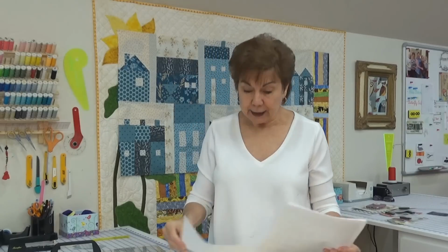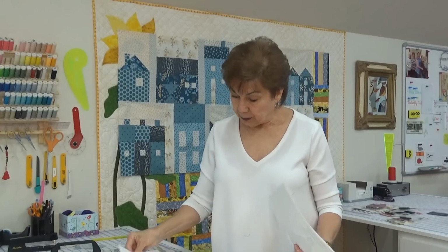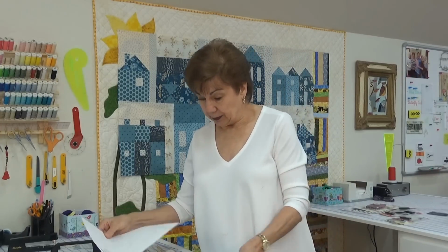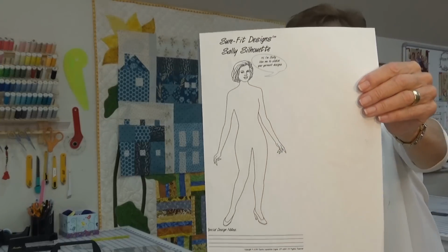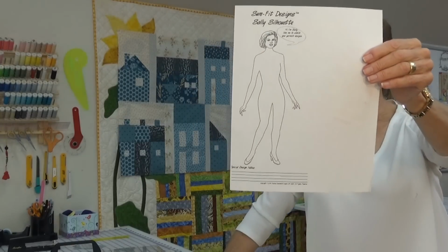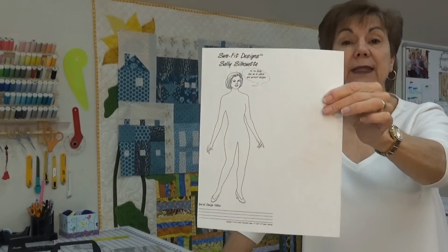Glenda lets you have this page you can print out for free. I'm trying to find one. I have it totally covered up with something. Here's one. There she is. Her name's Sally and she's naked. And so you can draw designs on her.